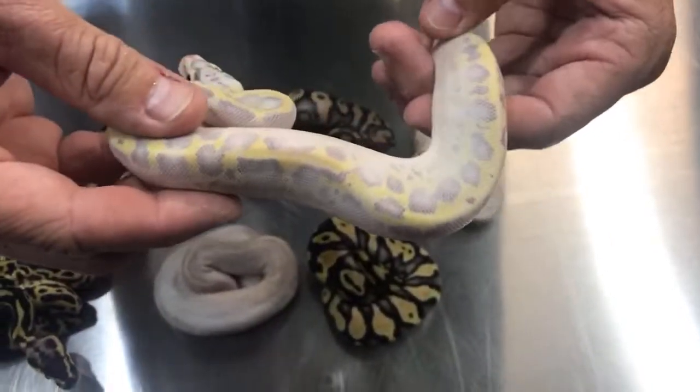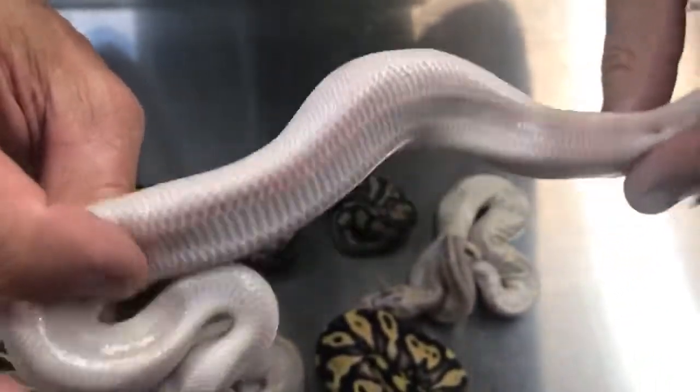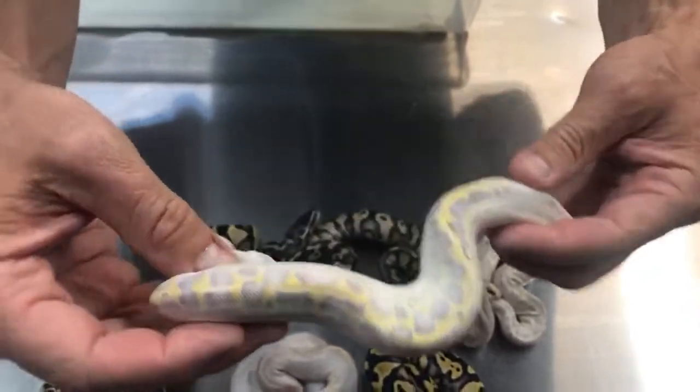And just when you get this loss of pattern on the sides, it's hard to tell if it's pied. I mean, it's got a clean belly. Yeah, I don't know. That one's tough.